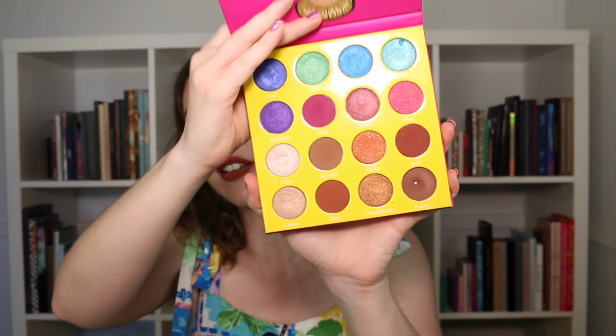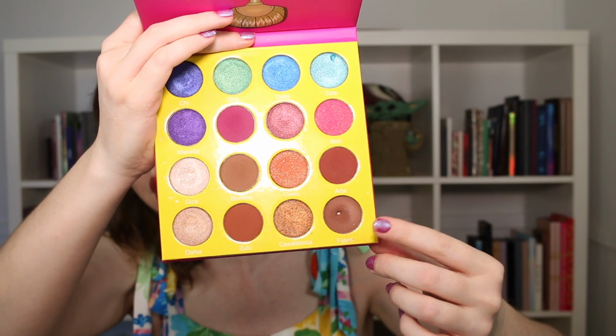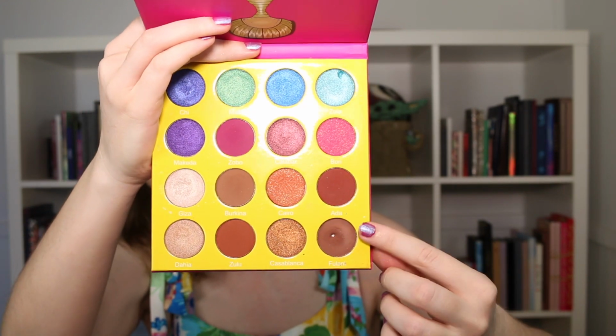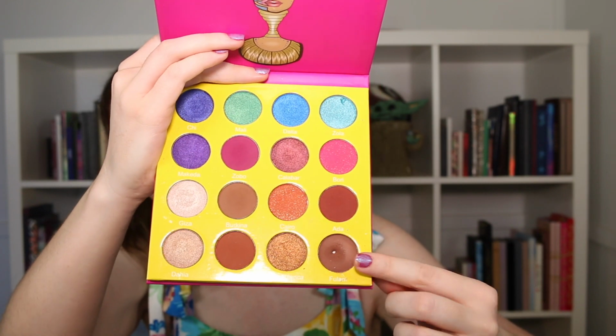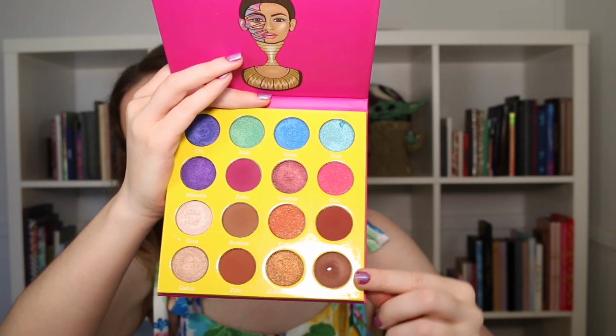And last but not least is the shadow that I managed to hit pan on. If you've been playing at home, you probably remember that I rotated in my Juvia's Place Masquerade Mini palette. Now, out of all of these beautiful shadows, I opted to go for a boring little brown down in the corner. So I rotated in the color Fulani, which was to match the prompt of a shadow starting with the letter F. As you can see there, I have a beautiful little pan in the center there.